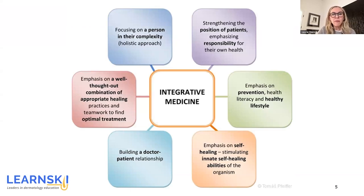When we look at integrative medicine, we can focus on a few different aspects. If we start in the upper left corner in the blue box, we see that integrative medicine involves focusing on the person in their complexity, the more holistic approach in taking the entire person as one. Next, we move on to the purple box, and we look at strengthening the position of the patients, emphasizing responsibility for their own health. So they're taking a key and an active role in their healthcare as well.